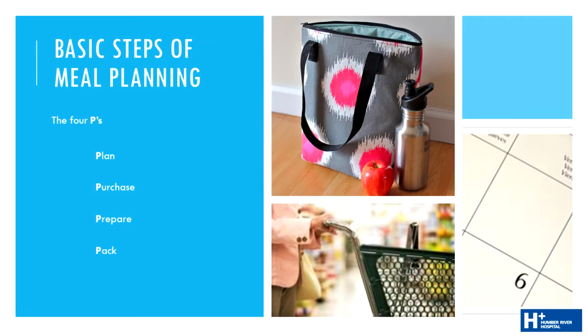So now let's talk about the basic steps of meal planning, which are the 4 Ps. The 4 Ps are plan your meals, purchasing your meals, preparing your meals, and packing your meals.